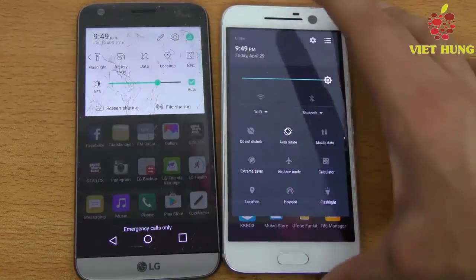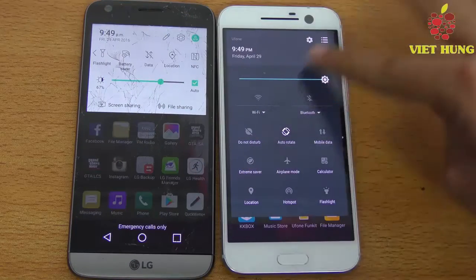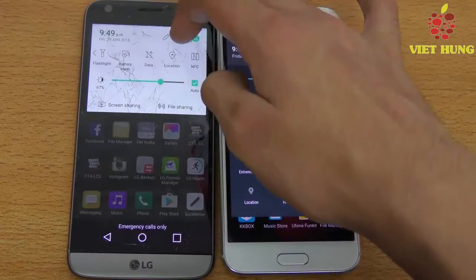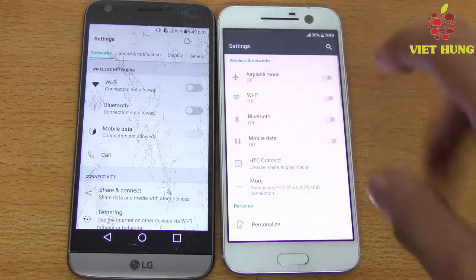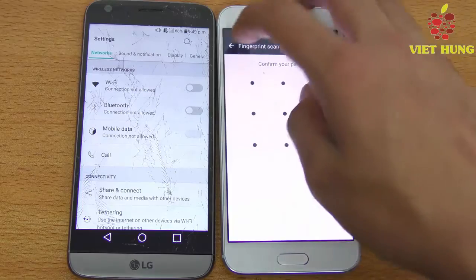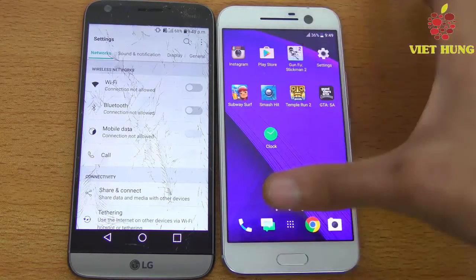So you can see the thing that I like with the HTC phone, that they have gone a little bit with the stock. So stock looking quick settings here, you can see custom settings. And also if you go into main settings here on both phones, you can also notice that the whole settings menu is also looking a lot more like the stock settings, like stock Marshmallow, the way on Nexus 6P.